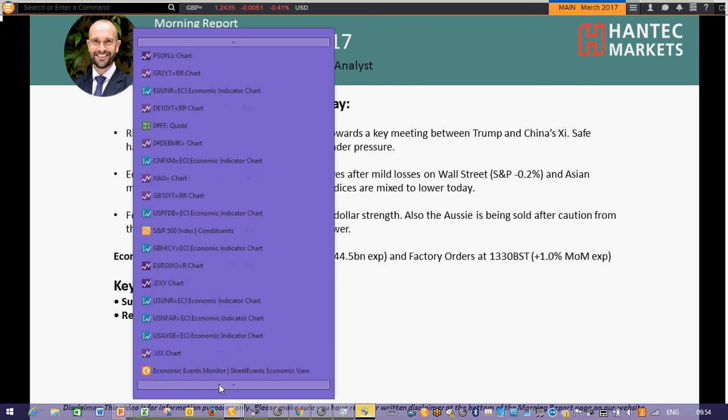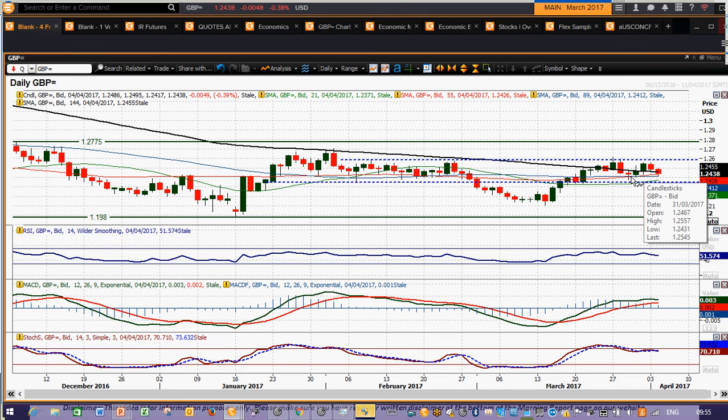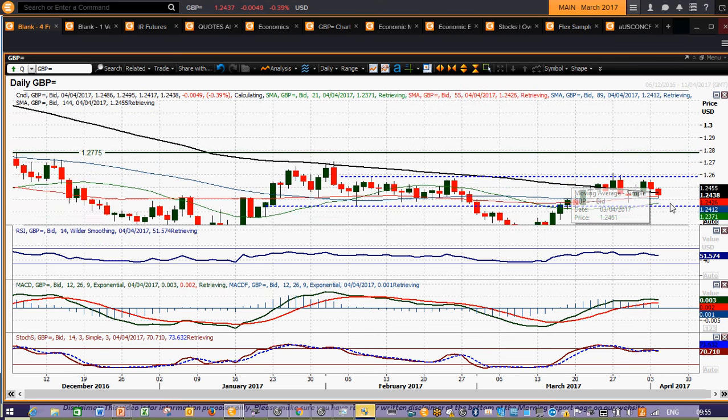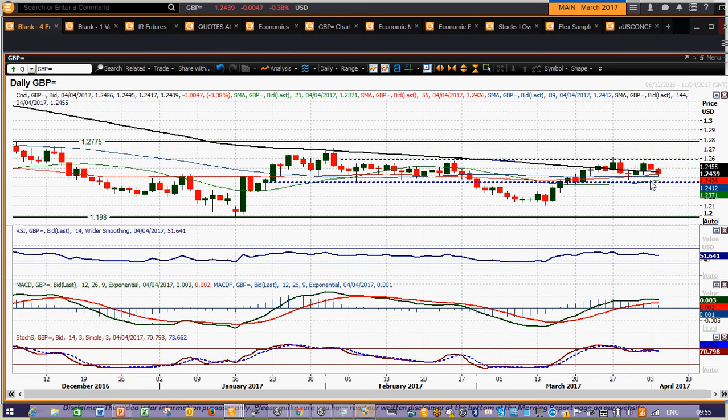Let's move on to cable, and what we have got on cable is the failing really of the sterling rally. We saw that initial sterling rally rolling over, but then it looked in the wake of Article 50 to be regaining the upper hand. But again, in the last couple of sessions, you've seen sterling coming back under pressure to the downside again. A couple of bear candles, or certainly yesterday's bear candle, continuing to the downside today.